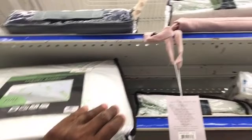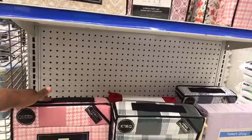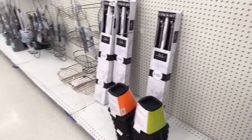What is this? Let's see, what is this? This is a mattress protector. $14.99. You want comforters? You can come and find those here too. This is cute. City Living. I like the design on that. You can get pillows. Wow. They have a lot of stuff here. You need to raise up your bed. You can do that. Oh, they even have towels. They have things for your shower caddy.